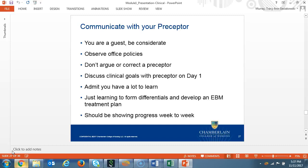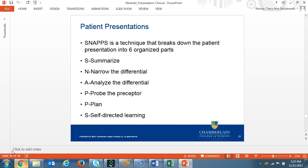You also want to discuss your clinical goals on day one with your preceptor. Verbalize that this is your first clinical in the program and that you realize there's a lot to learn. Admit that you're just starting to formulate differentials and develop evidence-based medicine treatment plans in class. Although you may lack knowledge and experience in the beginning, you should be showing progress week to week and becoming more independent.